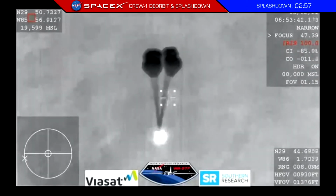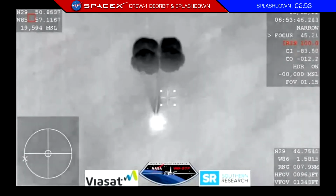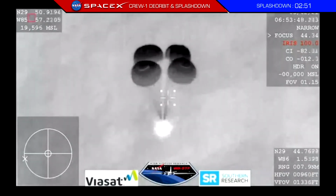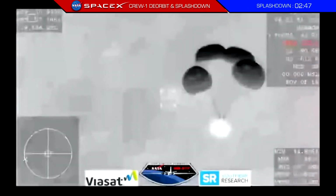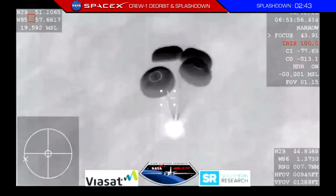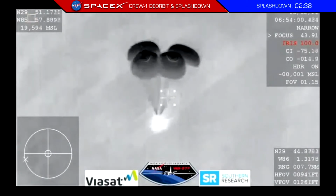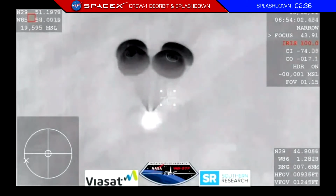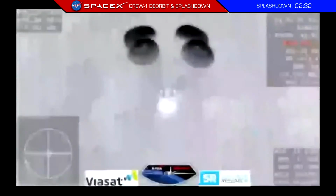And Resilience copies, and we see a nominal descent rate. SpaceX copies and concurs, nominal descent rate. And this view coming from the WB-57, very clear image of those 4 main parachutes, slowing the vehicle down to what will be about 16 miles per hour prior to splashdown just off the coast of Panama City, Florida.